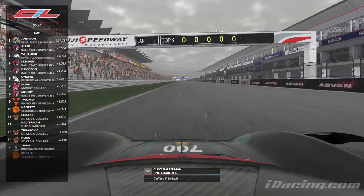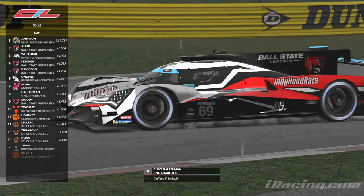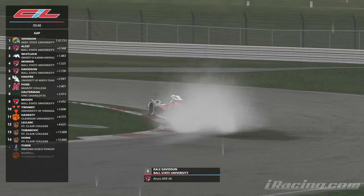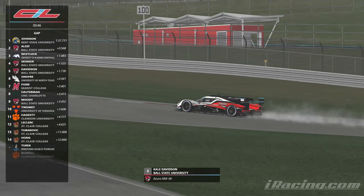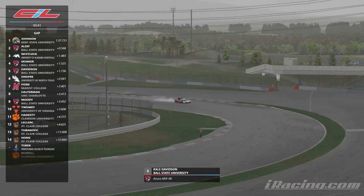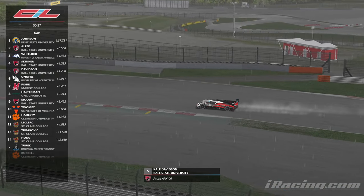Can he do it? Toomey had a spin in the last corner, so he won't set that lap. And Halterman will improve to eighth, so he'll beat out Lucas Moody. Cale Davidson is still out on track, but I believe this might be an out lap, so I'm not sure if he's going to actually get to run this lap, but we'll see how this shakes out.